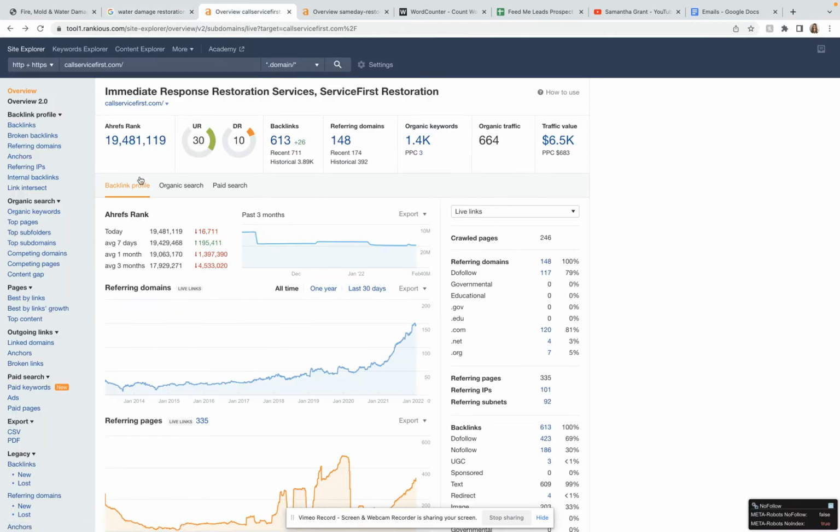Over here, I have hopped onto Ahrefs. Ahrefs is a really great tool. If you guys do bring this in-house, I highly recommend it. It is a little pricey. It costs me around $350 a month to use, but it gives me a lot of great information.